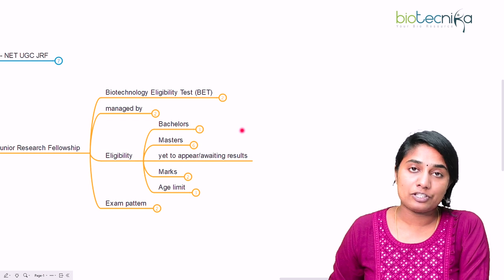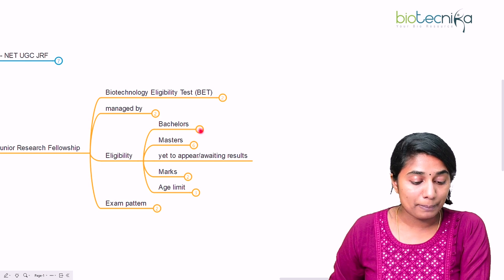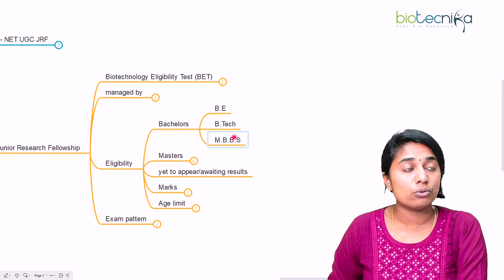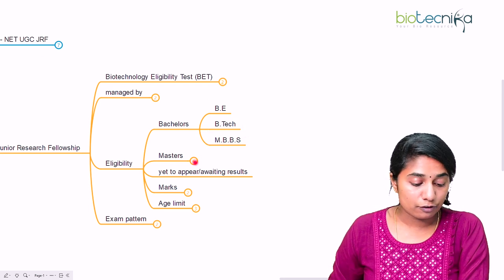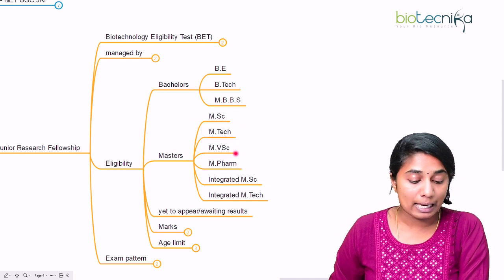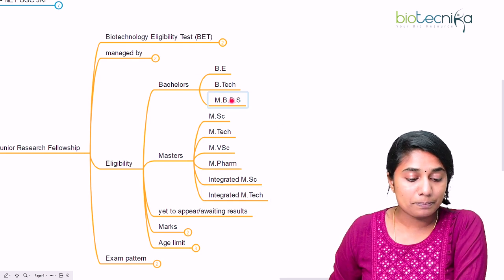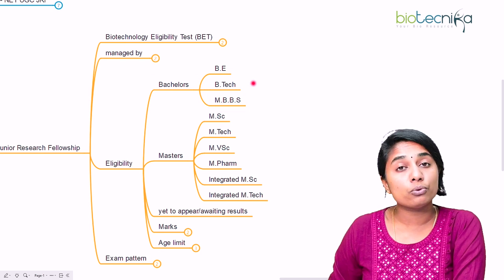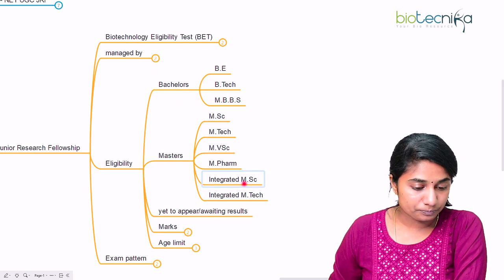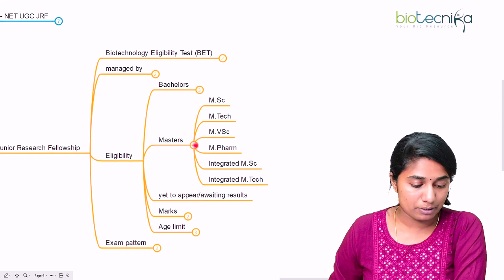Next, we'll talk about the eligibility. So for eligibility, you can be either a bachelor's or a master's graduate. In bachelor's, you can be a BTech, BE, or MBBS. Only these three courses in terms of bachelor's, right? But in terms of master's, you should have finished either MSc or MTech, MVSc, MPharma, integrated MSc or integrated MTech. Since these bachelor's degrees are either 4 years or more than 4 years, or you should have finished master's, right? So this is in terms of the courses that you must have completed in order to give the BET examination.